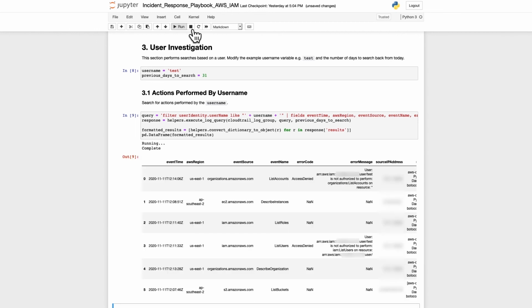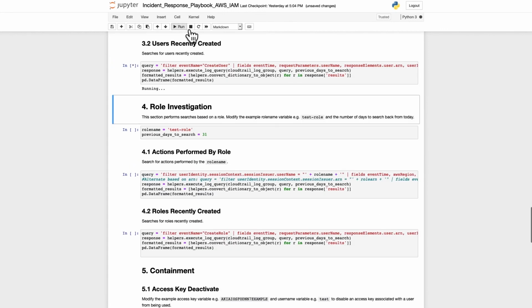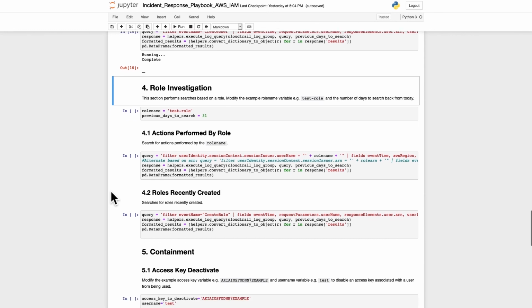Right, and of course, the user-based investigation is going to search for any actions at all for that user, so both the console credentials and the access key credentials. You can then look at other recently created users to get an idea of if there are other users and access keys being created as a pivot point to gain a foothold into the account. We can then do role-based investigations, but because just in this example I'm using a user and access key, we'll just skip over that section.